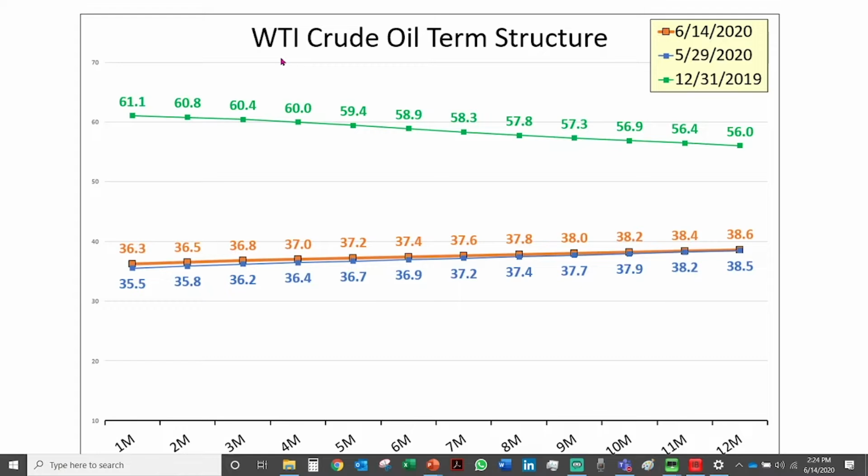All right, so this is, again, the price of West Texas Intermediate Crude, and the green line shows us prices at the start of the year for 1 month deliveries out to 12 months, okay? And then we have the blue line as of the end of April, and then mid-June here. You can see mid-June is the orange line. So prices haven't moved much since the end of the month, all right? So the brown line here and the blue line are pretty close to one another, right? And also notice that there's a slight upward slope to this curve.